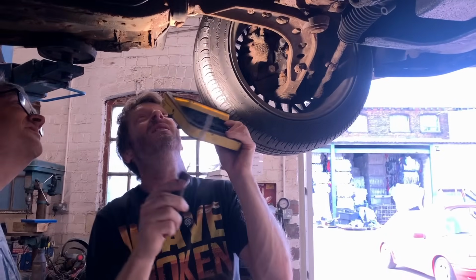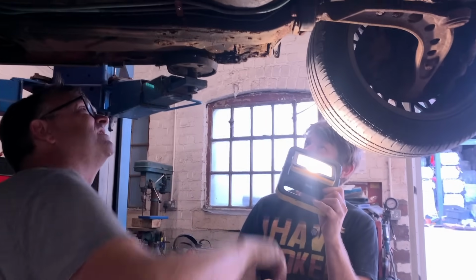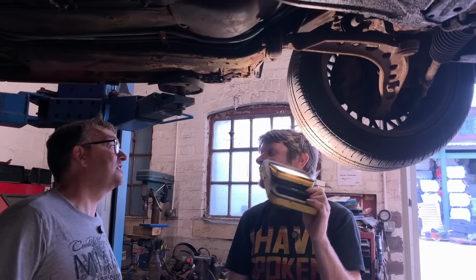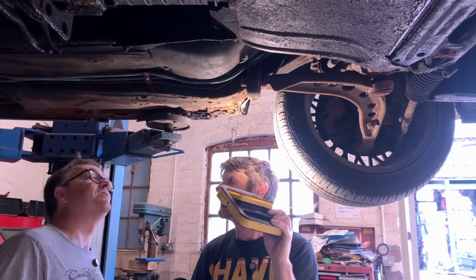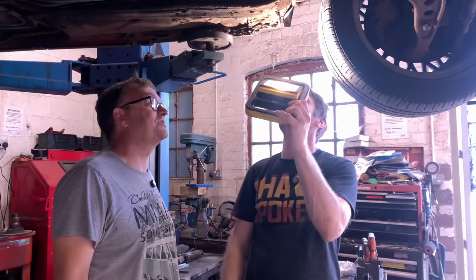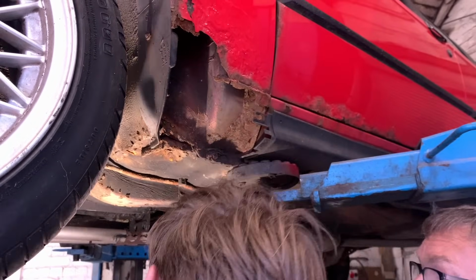That's his body alright though. What's it like? Oh, yeah, yeah. Someone's jacked it up on that, look. Yeah, and is that not a jacking point then? Because that looks like it's... It was. That is a jacking point then? It was, yes. But obviously someone jacked it on the jacking point, which is stupid. Well, it is, isn't it? Because it's rotten. It's actually not that bad compared to Mike's E36.